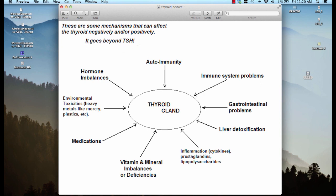TSH is a marker that's typically looked at when someone's getting their thyroid levels checked, or not even their levels, just basically TSH, which actually is not even a thyroid hormone. It's made in the brain, and it tells the thyroid what to do, either speed up or slow down. And the problem is there are so many things that can tell the thyroid to speed up or slow down. So that's why it goes beyond just this little marker that you see.